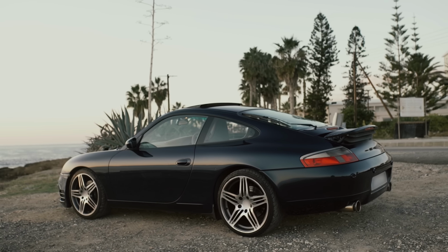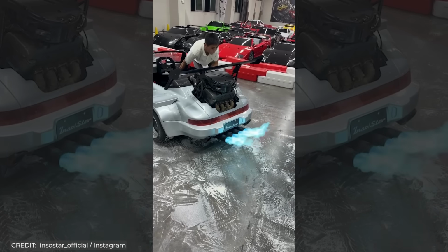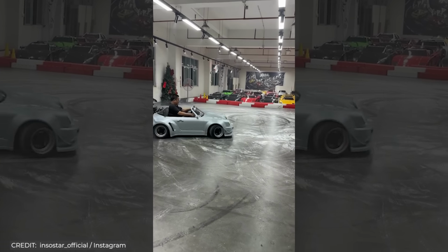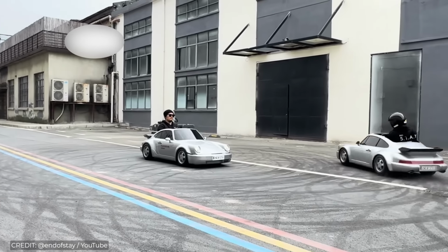Think a Porsche can't get any smaller? Meet the tiny version that looks like someone washed a real 911 on the wrong temperature setting, and it's no less popular on the streets than its full-size sibling.